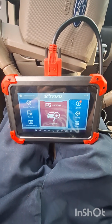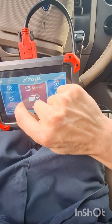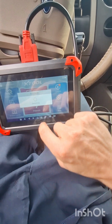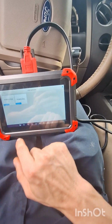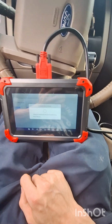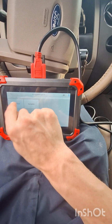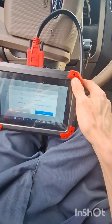About to go see what's going on with my dad's truck here, Big Betty. I know it's a bad ignition coil. I tested it the other day. I'm actually going to go get the coil for it today. It's only like $50.